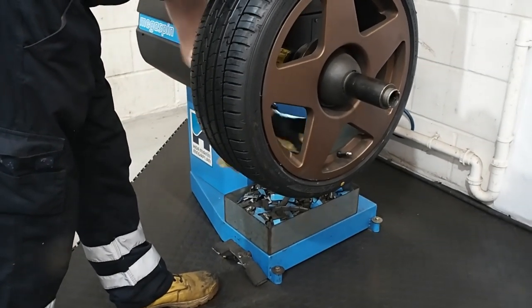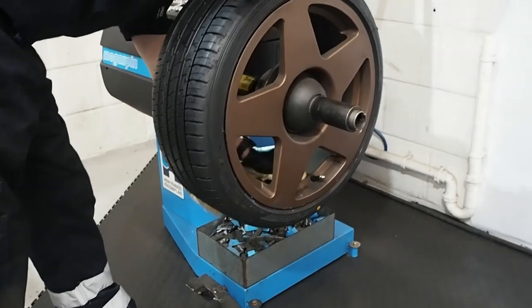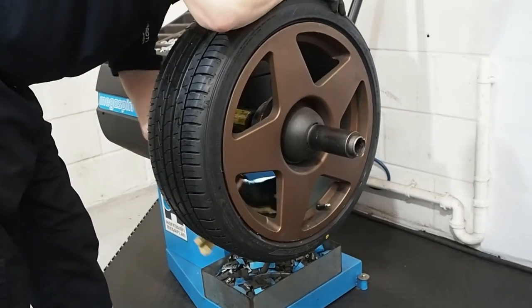And then obviously you'll get a vibration through the steering wheel, which is exactly not what we want. Which is the whole point of doing this process.